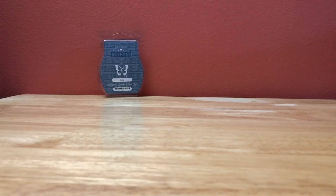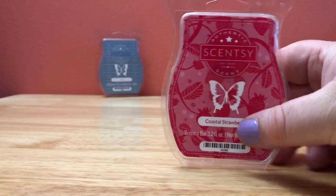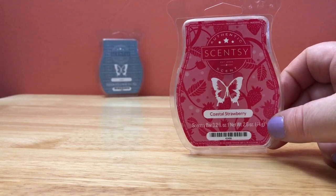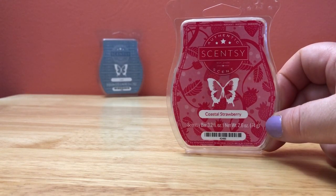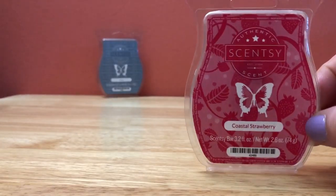Okay. Up next, I used up an entire bar of Coastal Strawberry. I believe this was my last bar of this scent, and I don't think it's available anymore, but don't quote me on that. Scentsy describes Coastal Strawberry as earthy, fruity strawberry vine and raspberry seeds over jasmine petals. People were obsessed with this scent. I like it. I don't love it. I'm not super upset that this was my last bar.